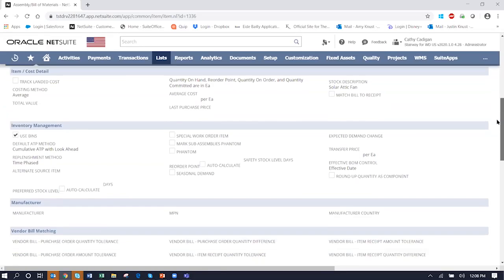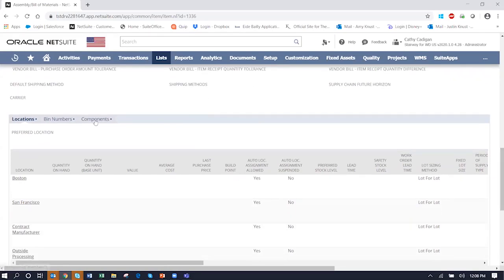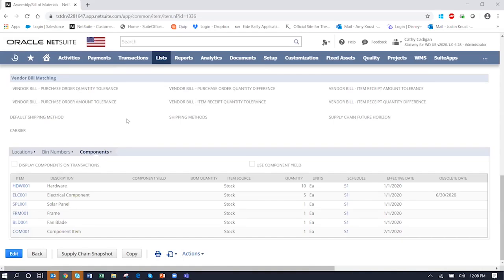What you'll notice as we scroll down within the purchasing inventory tab is we have a components subtab. So there is a one-to-one relationship between the assembly item and its associated bill of materials. We have no ability to differentiate or create multiple bills of material for the same inventory item, which might be important if you have a need to build to perhaps a specific customer's design specifications, or you have multiple ways of producing the same item.